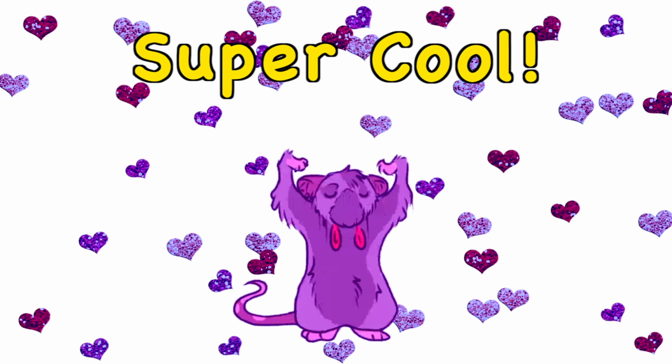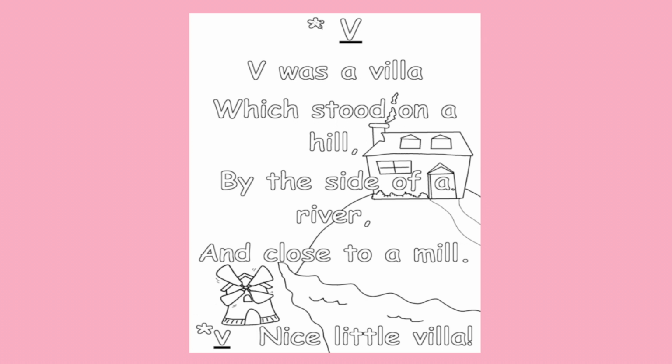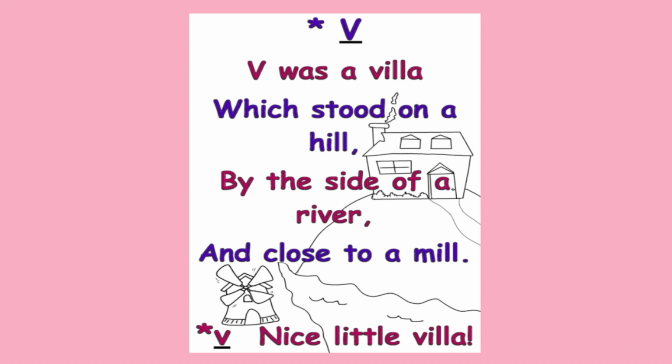Super cool! Now let's move on to the next nonsense alphabet. V. V was a villa which stood on a hill by the side of a river and close to a mill. V. Nice little villa.